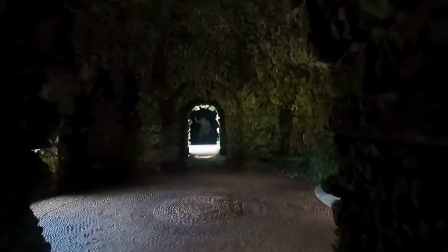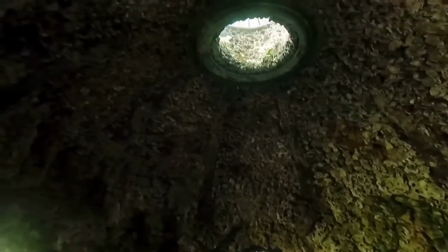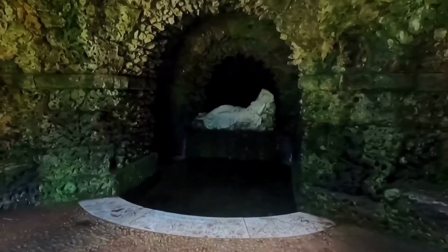Quite wet, so be careful. There's water there, David. There's a hole in the roof. Yeah. That's fine. Come on. Come on. Here, nice one. There.